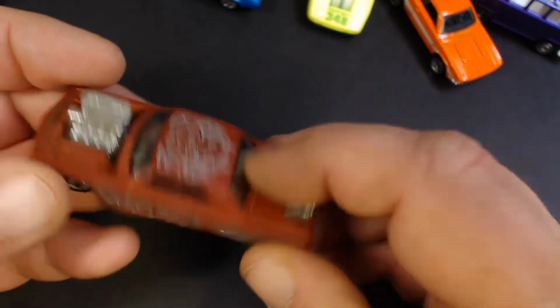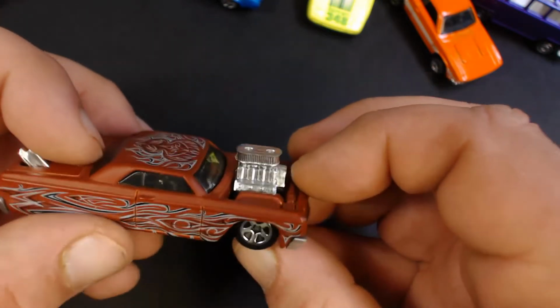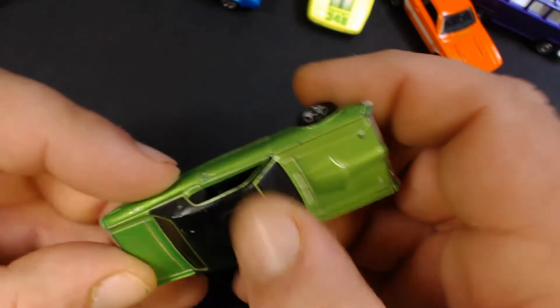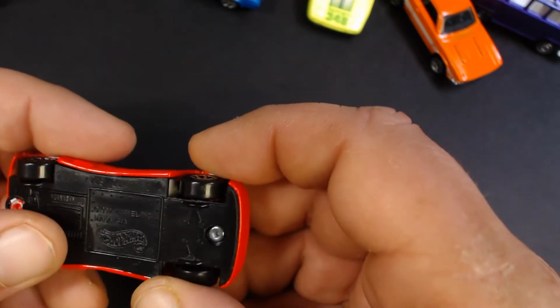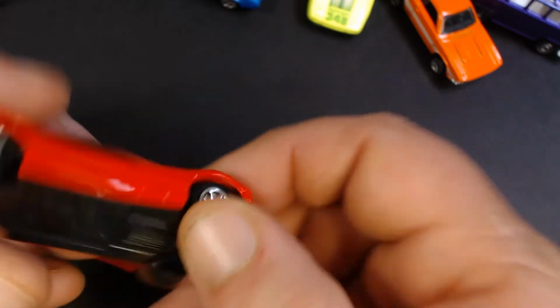This is a strange one with this matte brown finish. Huge motor. But it is a '64 Chevy Impala. Here we've got a '68 Cougar. A little scratched up on the top. And this is an Audi Avis Quattro. I don't have very many Audis. This one looks like it could be fast. Maybe not.